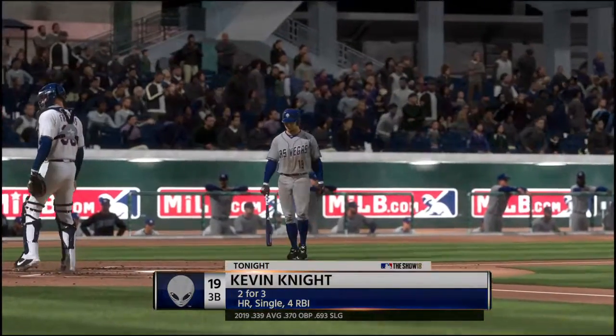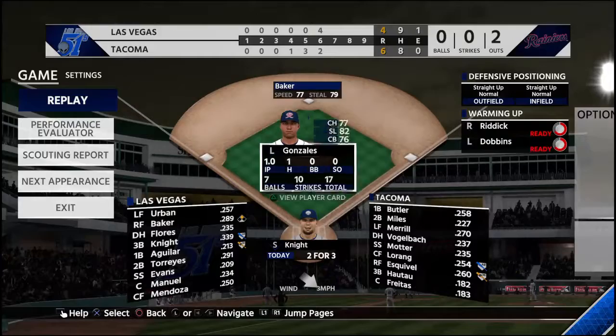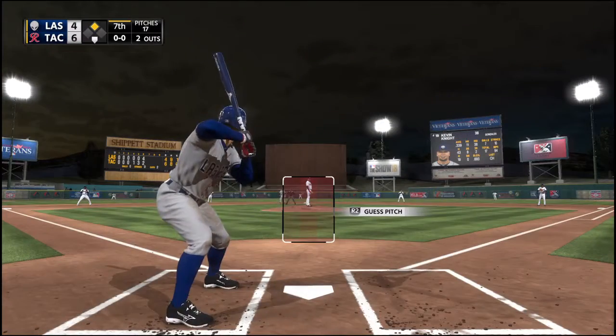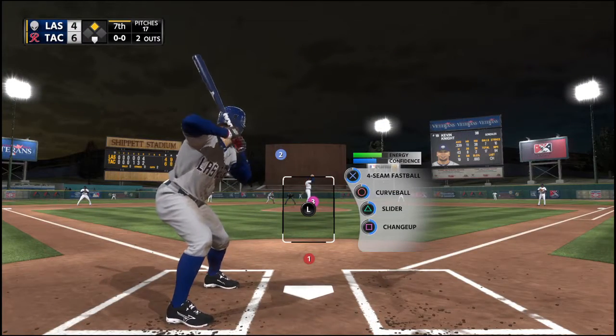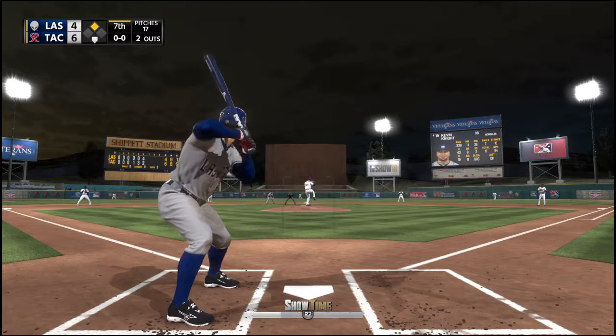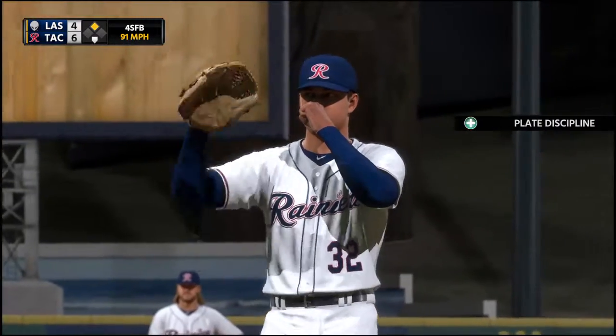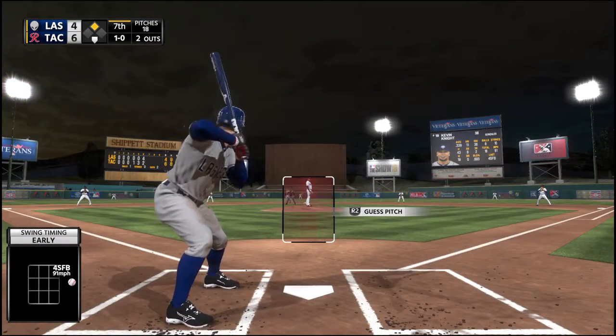Digging in and looking for more, Kevin Knight. And, Dan, this could be a real make-or-break situation at this point in the game. Yeah, Matt, at least scoring one run in this inning is so important to them to possibly get back into this thing. Baseball doesn't have a clock, but you only have 27 outs to work with. They're running out of those pretty quick.